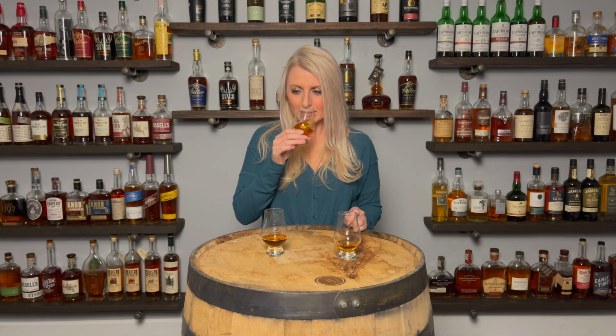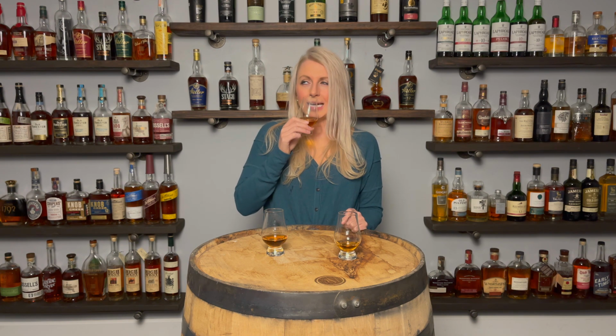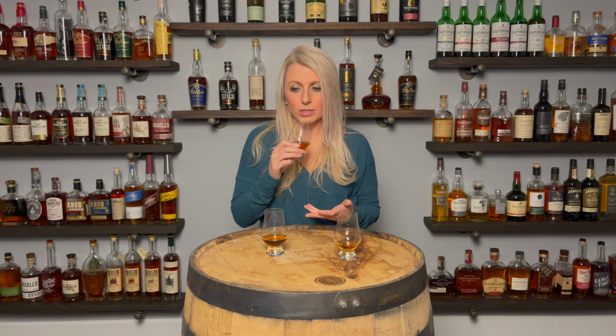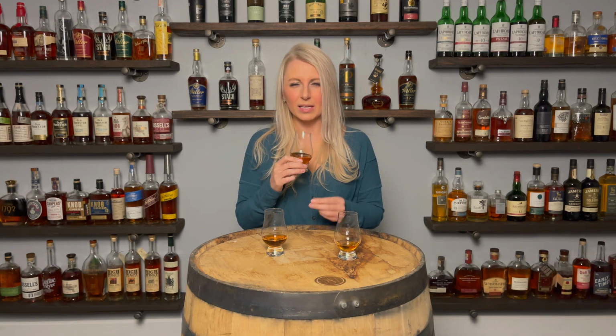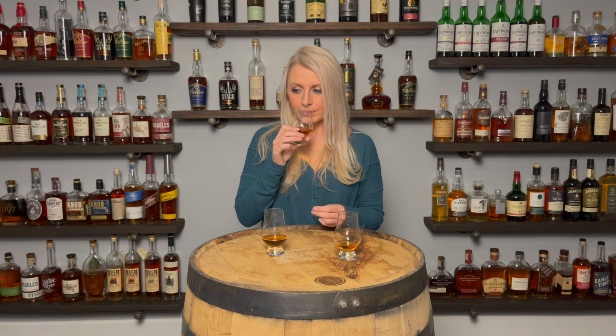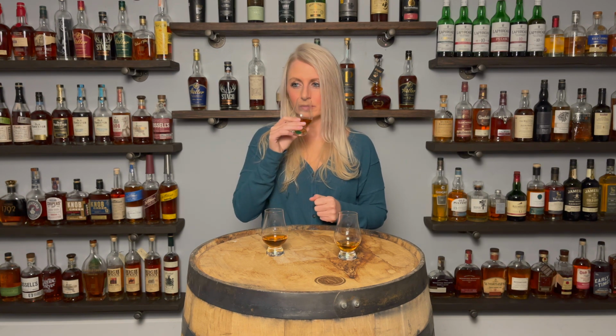All right, back to the middle one. I'm just not getting as strong of a nose on this one. I do smell that vanilla and that caramel and a little bit of oak, but not as strong as the flavor from this one. Let's taste it.